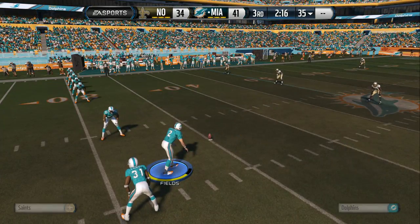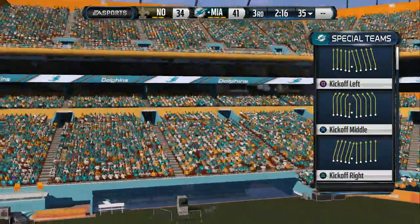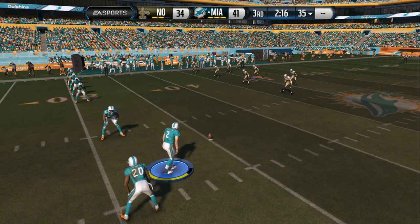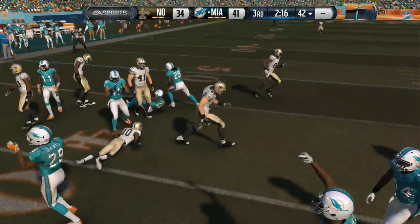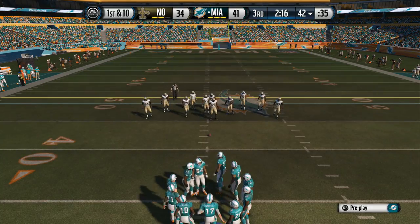They line up here for the onside kick. They want that football back. The Saints call timeout, and they'll have two remaining. The kicking team now getting set here for what looks like an onside kick. And it looks like, yes, they have the recovery. They come to the line, and it's first down.